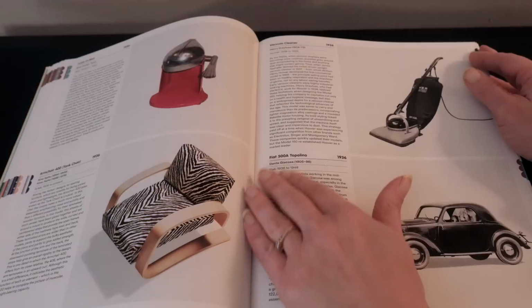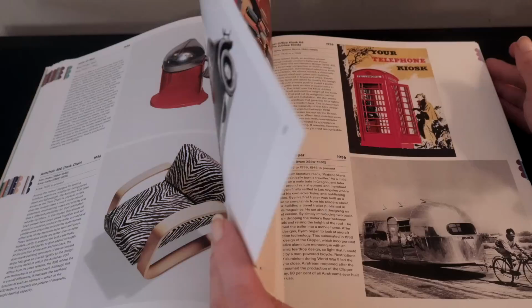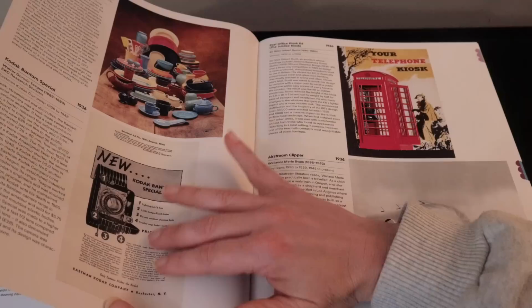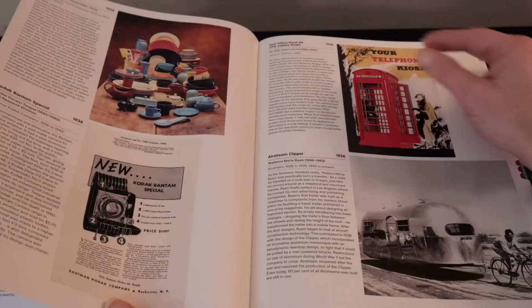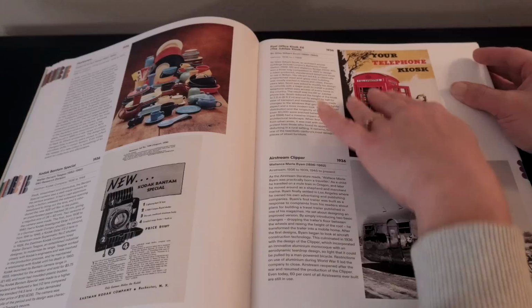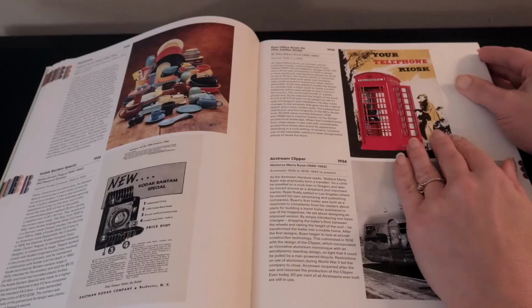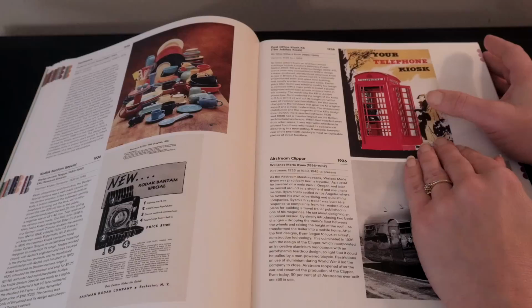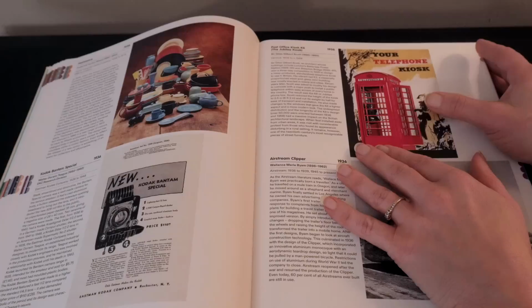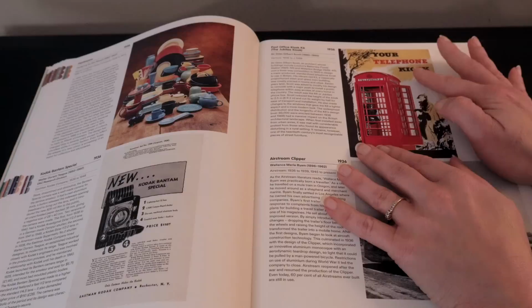The Fiat 500A Topolino. What is this? Fiesta Ware 1936. The Kodak Bantam Special. 1936. Post Office Kiosk K6. It's also called the Jubilee Kiosk. Sir Giles Gilbert Scott, an architect whose buildings include London's Battersea Power Station and Waterloo Bridge, won a three-way competition in 1929 to design a mass-produced, standardized telephone kiosk to use in Britain.